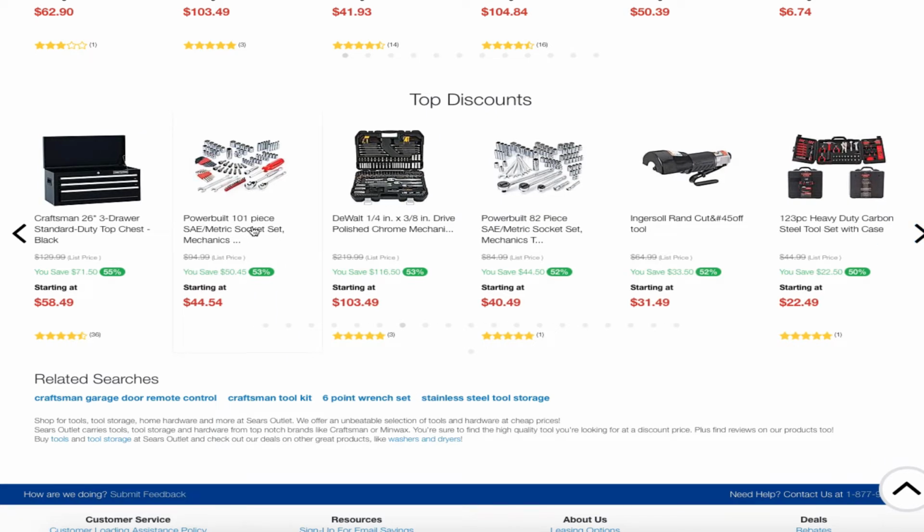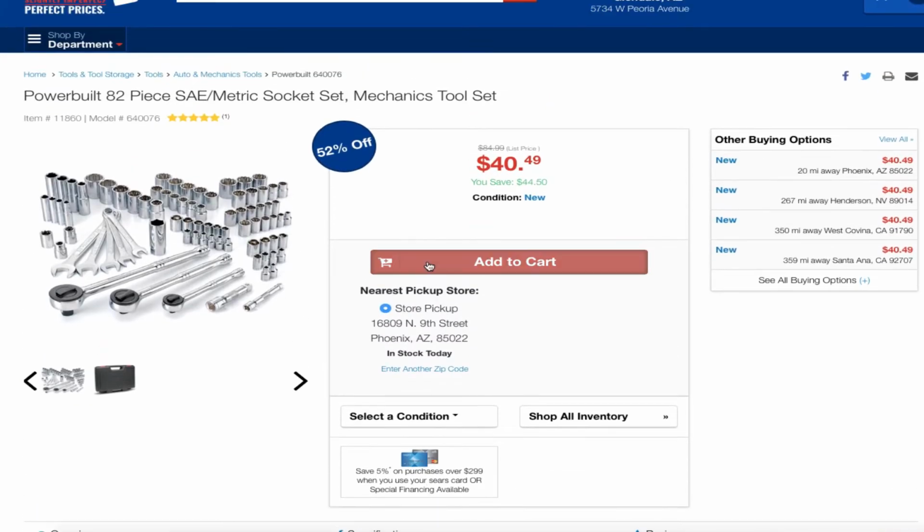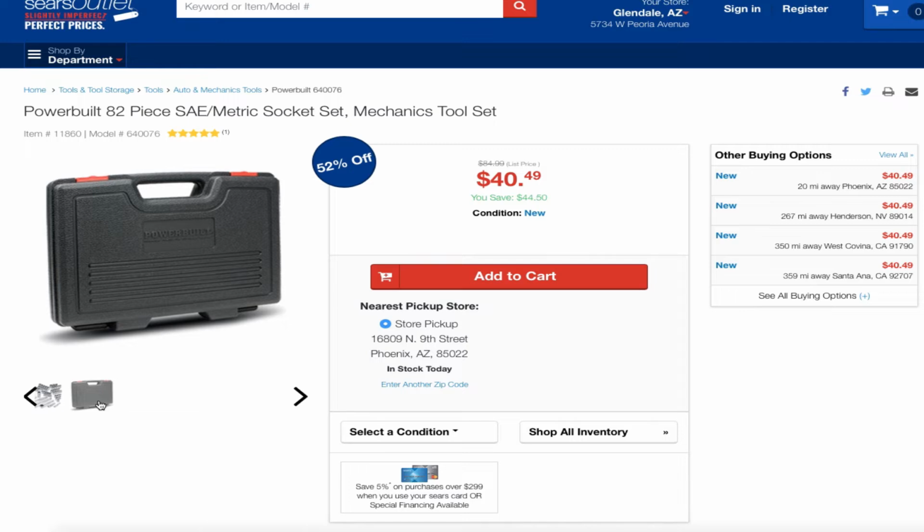You get a Power Built 101-piece SAE metric socket set, mechanics, $44.54. You got a DeWalt, that's the same as the one on the top. Is that the same as this one? Yeah, this one's the 82-piece. It's even cheaper than this. What? Comes in the nice case there.